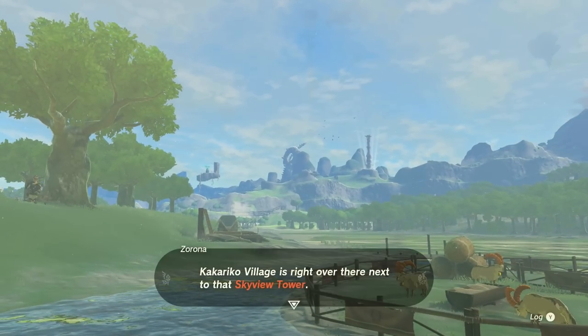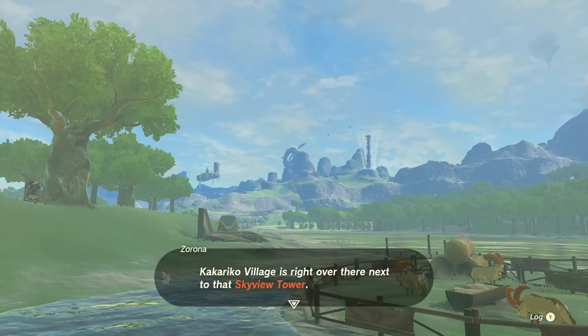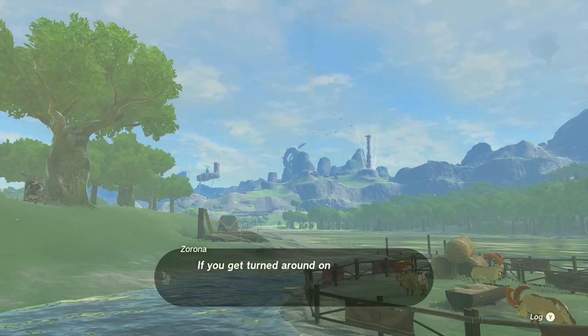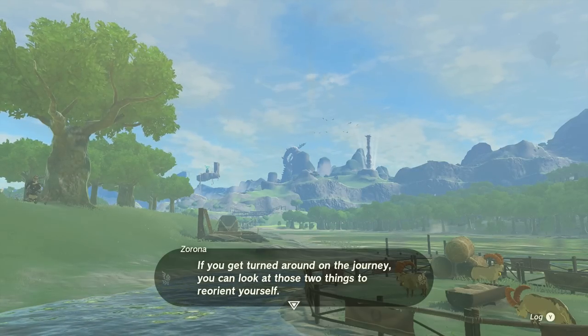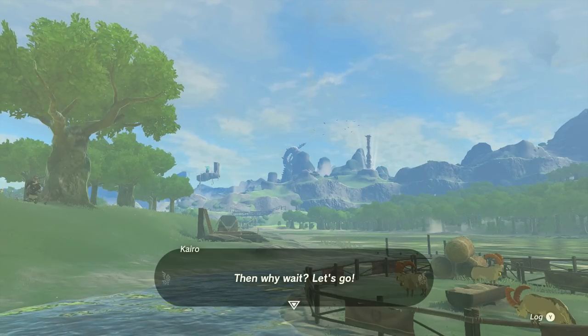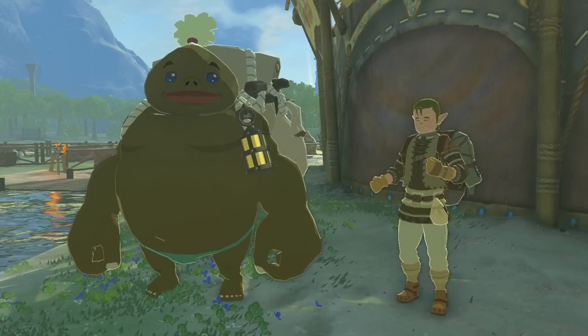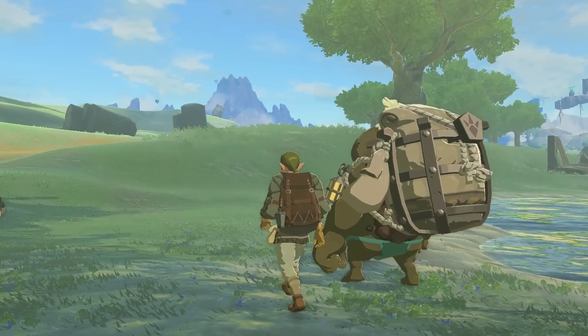Oh. Kakariko Village is right over there next to that Skyview Tower. That's not very far. And the ring-shaped rock to the left is probably one of the ring ruins. If you get turned around on your journey, you can take a look at those two things and reorient yourself. Then why wait? Let's go. All right, big guy. We're off. See you on the road. All right, see you guys. The ring ruins, huh?